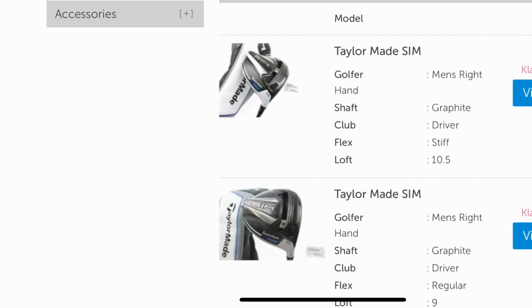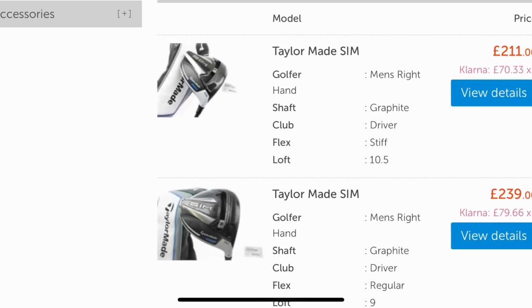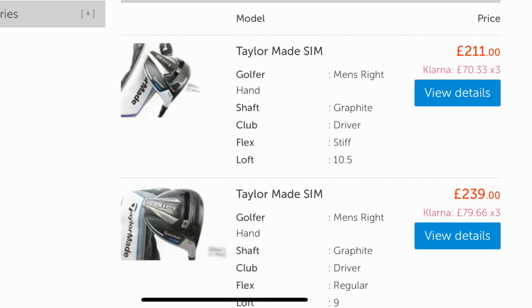Now, quite interestingly, guys, I've looked to try and buy one of these. This is actually my old driver I got fitted for a couple of years ago. And if I wanted to buy one, they're still over £200, which for a driver which is a couple of generations old, isn't that cheap, isn't that budget.